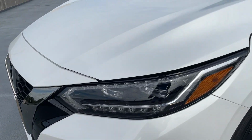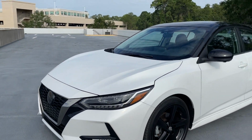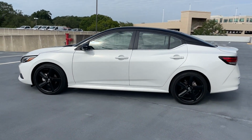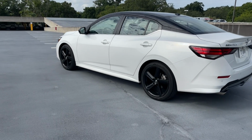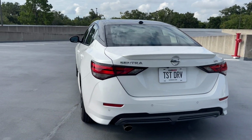You also get premium LED projector headlights, which is quite nice. That's part of the SR Premium package that I'll talk about a little bit later. I would say that the design of this is sort of baby Altima in a good way. It looks very similar to the Altima. It's not a bad looking car at all. It's one of the more attractive cars in this compact segment.